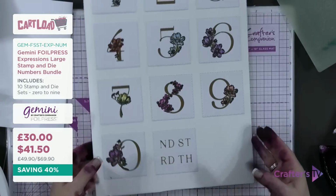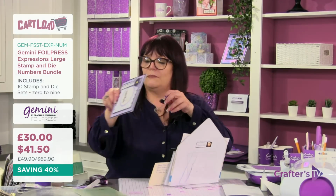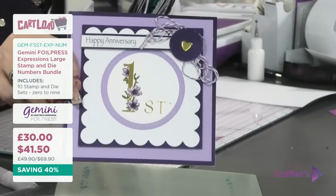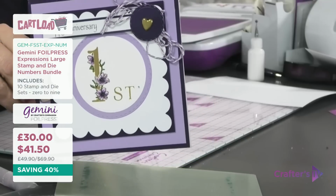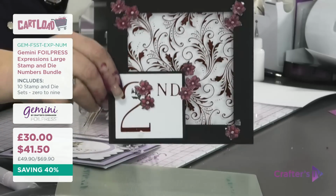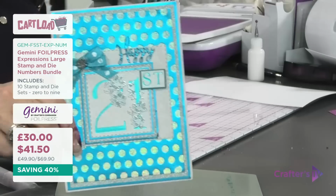But look at this. Now, I want to show you, I'll move the board for a second, because the samples are beautiful, and I want to show you these samples. When we talk about personalisation again, look at that foiling. Oh, I love this foiling. I just get so excited when I see anything that foils. Anybody who knows me knows how much I love my foil press machine. I talk about it a lot.